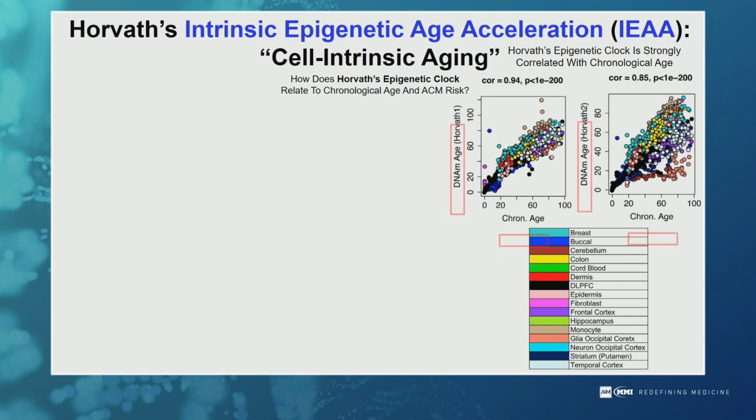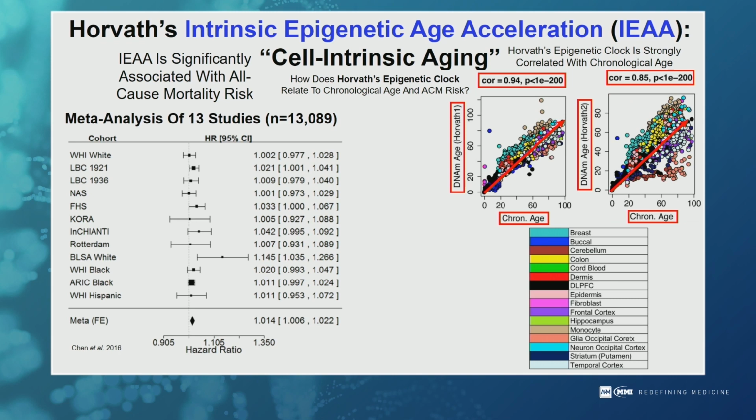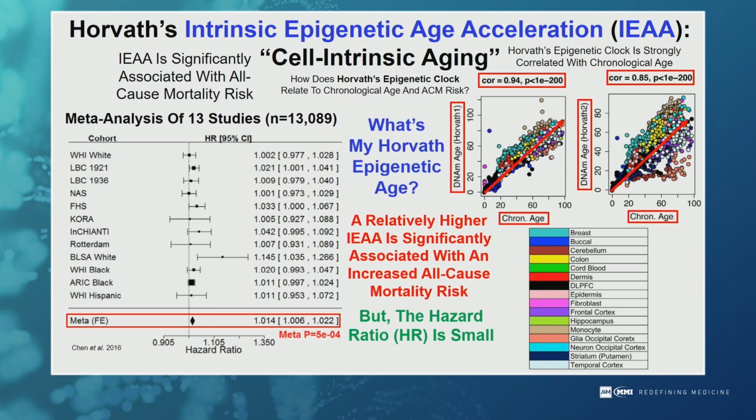So once again, we can see Horvath, regardless of the iteration, is strongly correlated with chronological age. What about all-cause mortality risk? Horvath's test is significantly associated with all-cause mortality risk. This is a meta-analysis of 13 studies, including more than 13,000 people. Looking at the meta-analysis hazard ratio and p-value, you can see that for a relatively older Horvath age, there's a significant increase in all-cause mortality risk. But if there's a weakness in these data, this is a relatively small but significant increase for the hazard ratio. It's 1.4%.